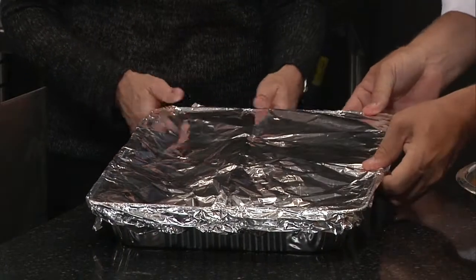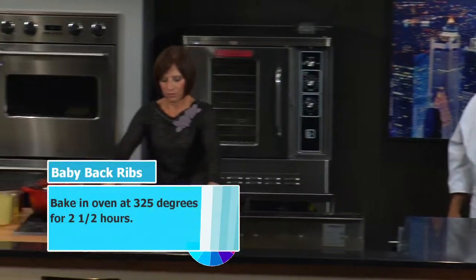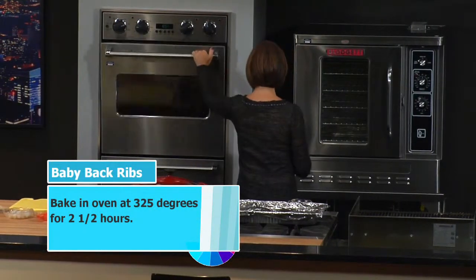And then, Kathy, if you'd be kind enough to put that in the oven at about 325 degrees. Okay. And like I said, 2.5 hours.